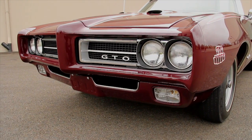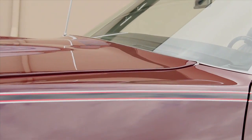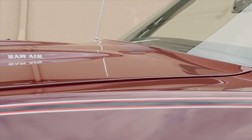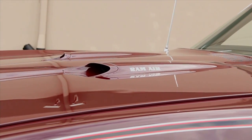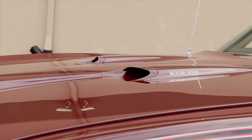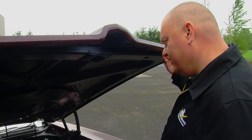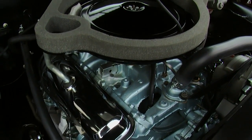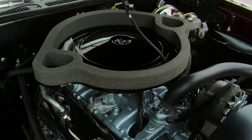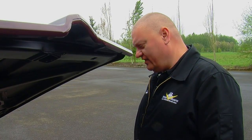But for 1969, Pontiac executives came up with a package for the GTO that was kind of a base model, but still branded a GTO. They kept a high-performance engine. Underneath that functional ram air hood lives the Ram Air III 400 V8. This one's also coupled to a 4-speed transmission. These made 366 horsepower and plenty of torque to get this big sled moving.